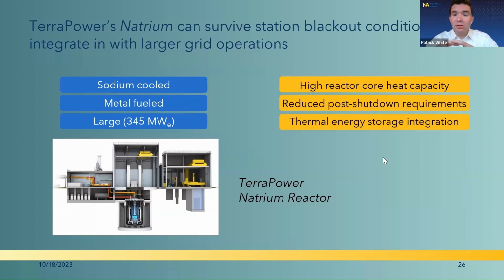And it's something that can store a lot of thermal energy and integrate well and efficiently with energy storage systems. And so what they've done is they've now created a system that's more optimized for kind of long-term energy production. And so they've got a really high reactor heat core capacity. They've got reduced shutdown requirements because the reactor can survive a lot of different power variations while remaining in a stable state. It can integrate really effectively with large amounts of thermal energy storage.